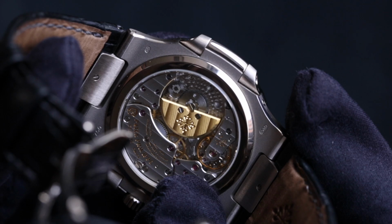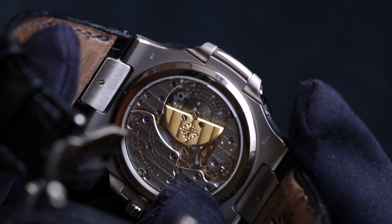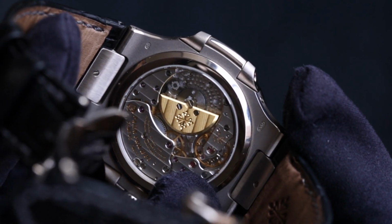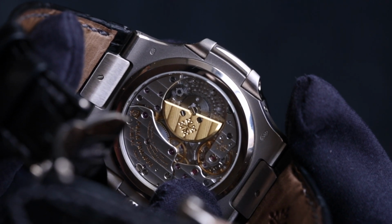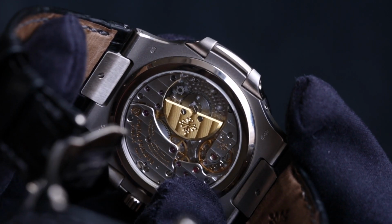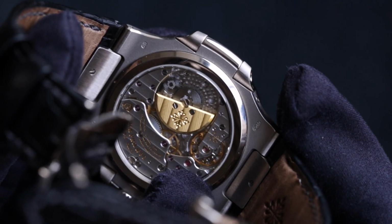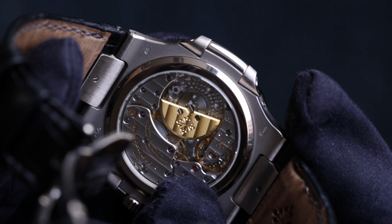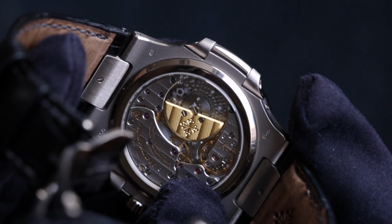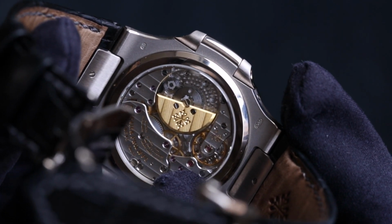My favorite thing about this movement is obviously the micro rotor. I think it's a really, really cool little feature. It's really noisy as well, which I love. It's obviously finished to a beautiful, beautiful standard, like all Patek Philippe's are. It features the Patek Philippe seal. Every screw is polished. Every screw hole is chamfered, edged and polished as well. The detail is absolutely exceptional on this watch in terms of movement. As an owner of this watch, you'll never ever see the detail that they've gone to, because it's all beneath the layers of the movement, but Patek still finishes it to that level.